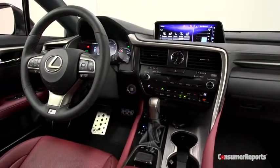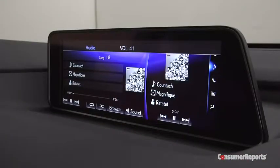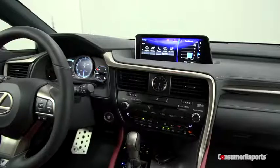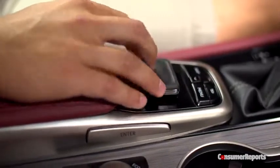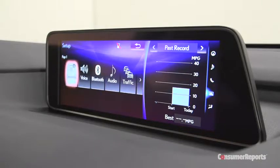But we will complain about the controls. Sure, the giant display screen is easy to read, showing both map and music information at the same time. And you get lots of normal knobs and buttons here. That said, using the mouse-like controller to pick your way through on-screen selections is awkward. We prefer a touchscreen or a knob instead.